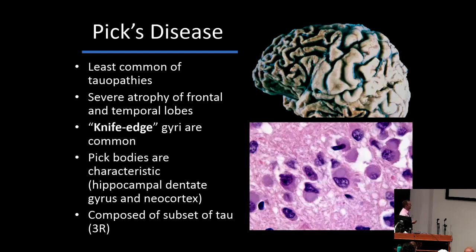So tau has two different subsets. They have different number of repeats of the microtubular binding domain. There's one that has 3 copies, that's 3R tau, and then there's 4 copies, which is 4R tau. Alzheimer's disease is both 3R and 4R. This is the only disease that's 3R only. Now we have no idea why it's a selective 3R. We haven't identified the underlying gene that's causing that. But we know biochemically what type of tau is accumulating. That being said, I don't need a 3R to make this diagnosis because this is the only disease you see Pick bodies in.